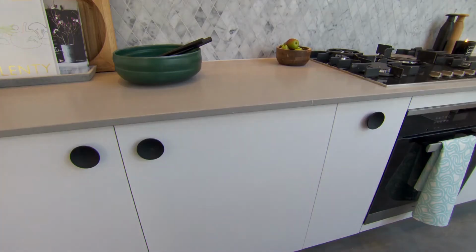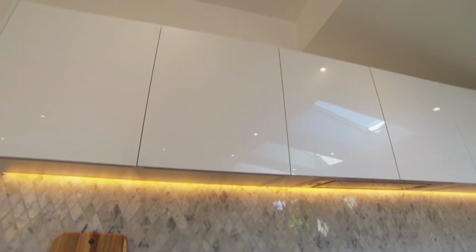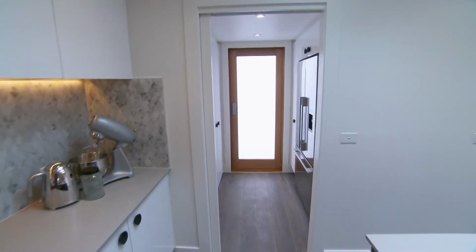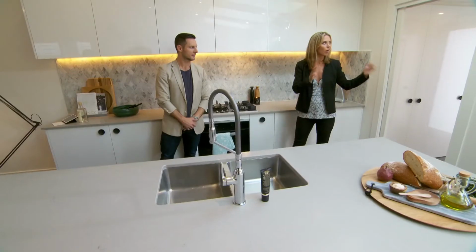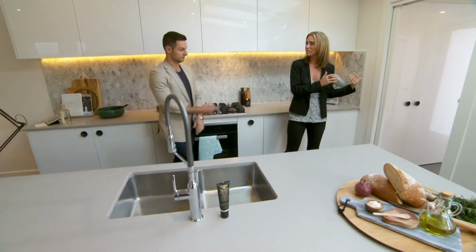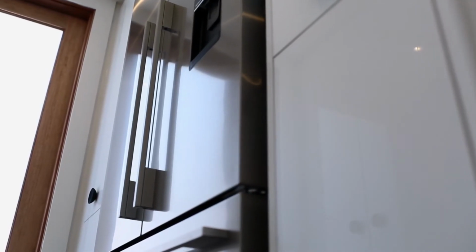And look how much storage there is. There's ample overhead storage. There's lots of space. Your fridge is down in this space. It's a little further away, a little bit of a walk, but I like that you don't see it in the kitchen area, that all the tall storage is contained into this little nook down here.